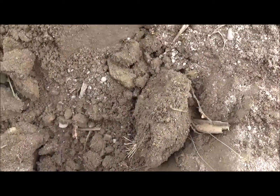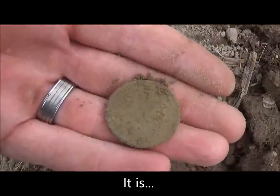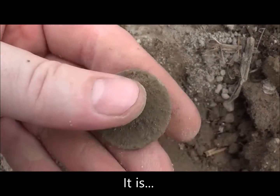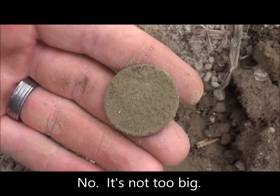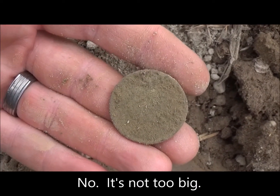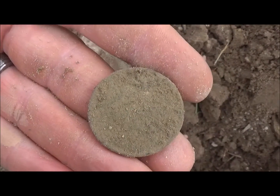Alright gang, well, out of a hole, probably about 5 inches down, I have that. Could it be? And my first impression is, it's too big to be a large cent. So I don't know, and I don't dare clean it off anymore out here in the field. But you will see it again.